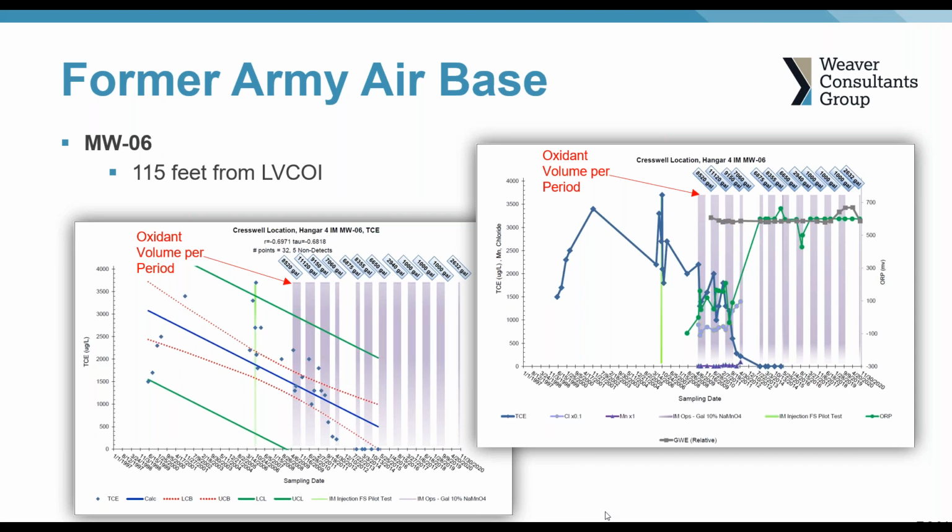And as you can see from the data trends here, the data is relatively consistent prior to any treatment. This first green vertical line is our initial oxidant loading event. We can see some reductions pretty quickly after that point, but then we start to see a little bit of rebound. As we continue our oxidant injections with these periods of application and non-application, we could see some rebounds early in this process, but as soon as we overcame that concentration gradient, we saw quite a precipitous decline in concentration.